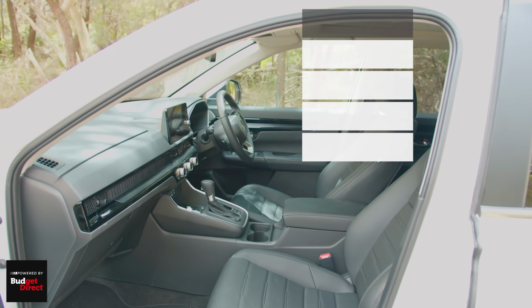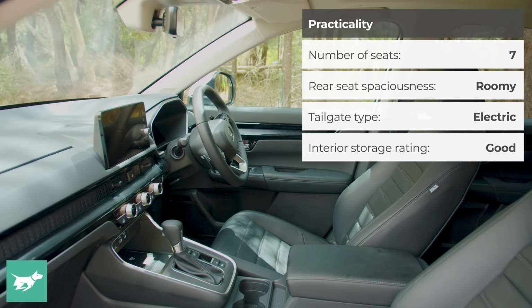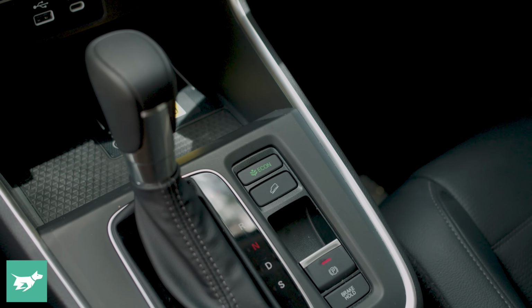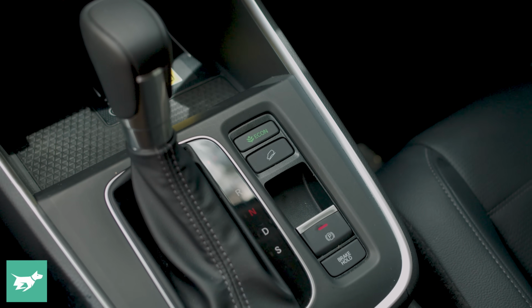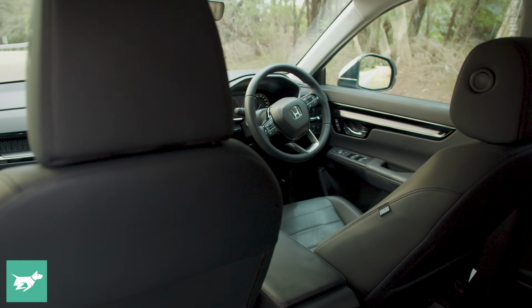So jumping into the interior of the Honda, we're presented with one of my favorite parts of this car. Just as the exterior is clean in its design, so is the interior. I really quite like the layout of this. It plays into that minimalist theme that I was talking about before, and I think it goes against this narrative of thinking that physical buttons and other controls taking up the space add to a cluttered look, because I don't think this looks cluttered at all.